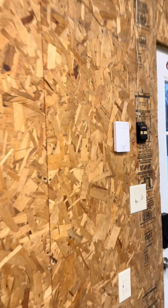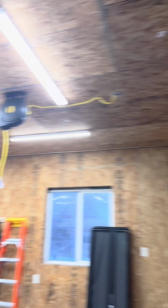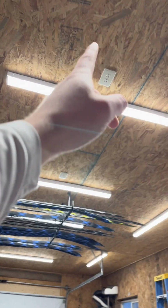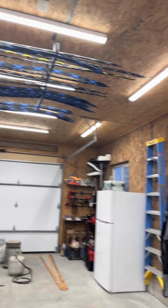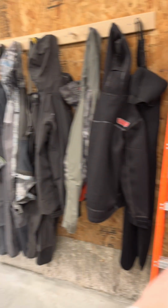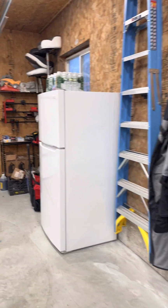We've got the thermostat for our future heat source. I put another drop-down cord over on this side, and then repeat outlets across the ceiling. We've got ourselves 7 outlets across the back, and I think there's like 7 more on this side, so that'll be nice.